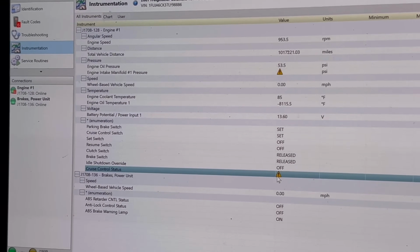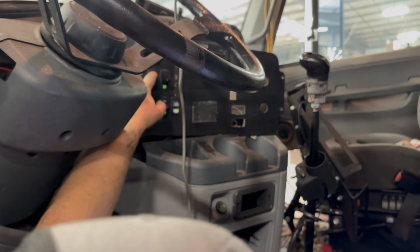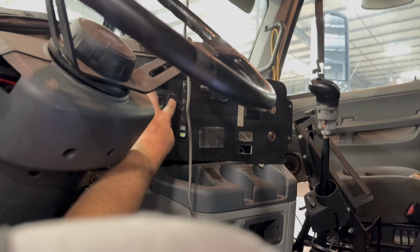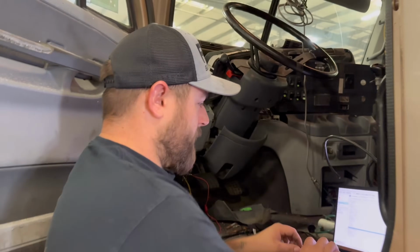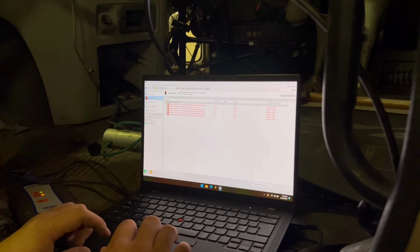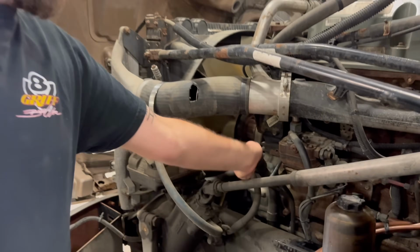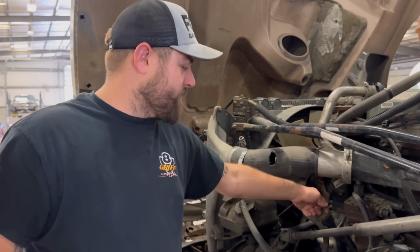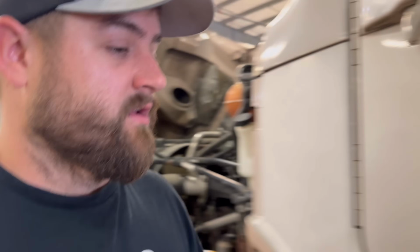Cruise control status, so it does see we've got... Let's do this. Let's fire it up and see if it has blow by. I mean, that should be the number one thing we're checking here. There is a company that I want to get more wiring harnesses from that has a harness we can just plug into this ECM and start it up on a bench like we've been starting Cummins engines up.